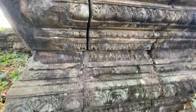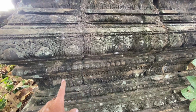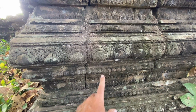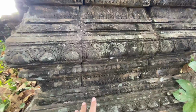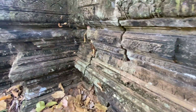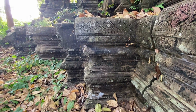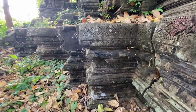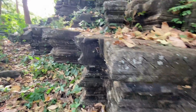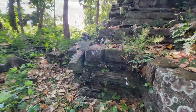Now remember, this would have been submerged underwater because there would have been a moat around it, and still there is, and this is bally-hard stone. So the work to do this, and it just continues on and on and on all the way round. So that, to me, is an indicator that this one was a bit special. But let's continue crunching our way around and see what else we can find.